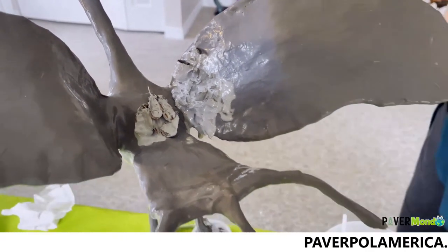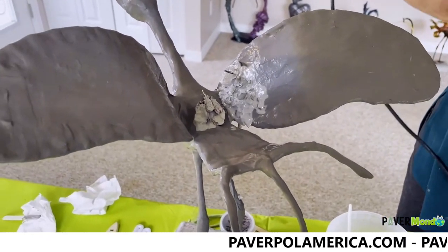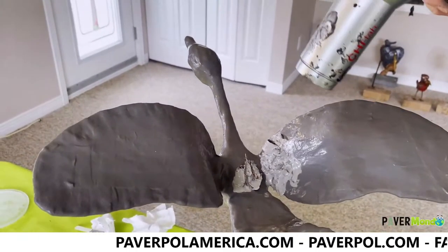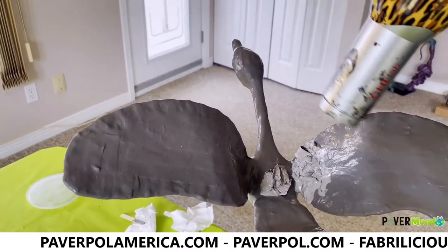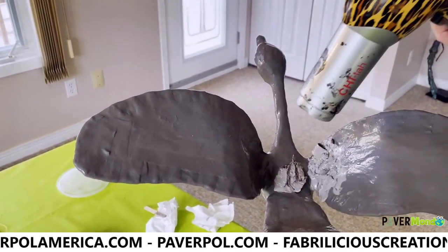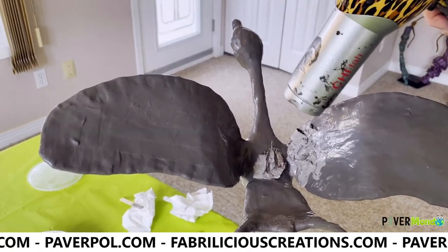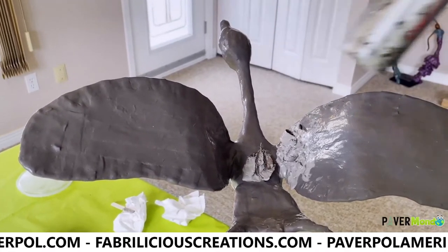Now again, I want to very gently, because I don't want to disturb them, use a little bit of my blow dryer air just to help to solidify them so that they're not going to slip off. Because as you build that up, you'll find that they will start to weigh on each other and slip a little bit perhaps. Now you can see the Paverpol is starting to get a bit drier look there, and that's fine. That just tells me that the skin is forming on it and it's going to stick.